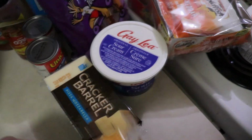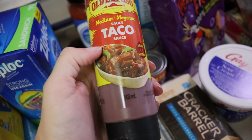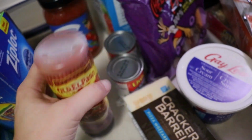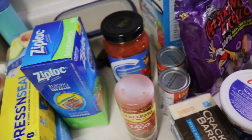And I got some tomato paste. I got some taco seasoning because I love adding this to chicken and just throwing it in the slow cooker with some corn and black beans, and you're good to go. And then just some sweet basil marinara.